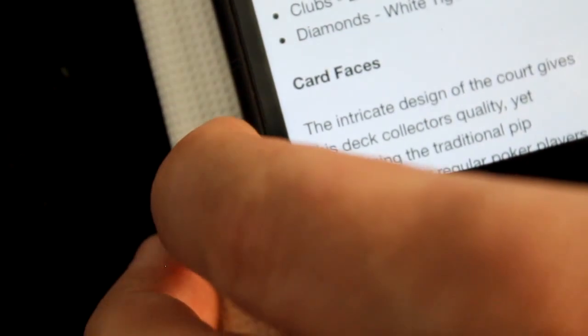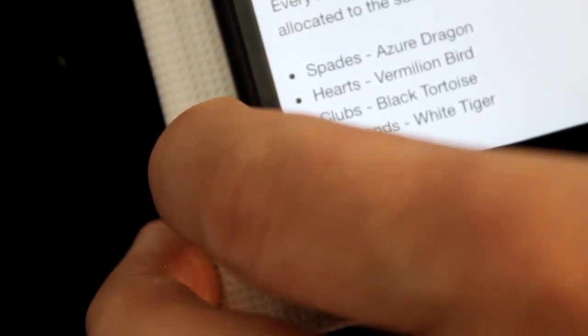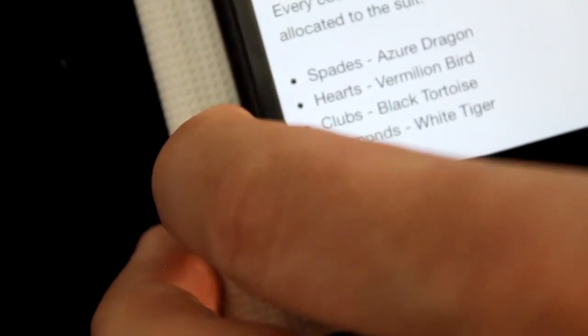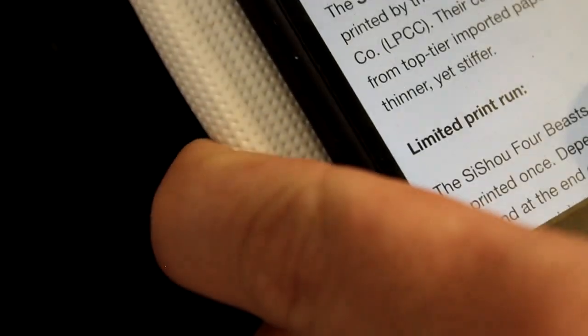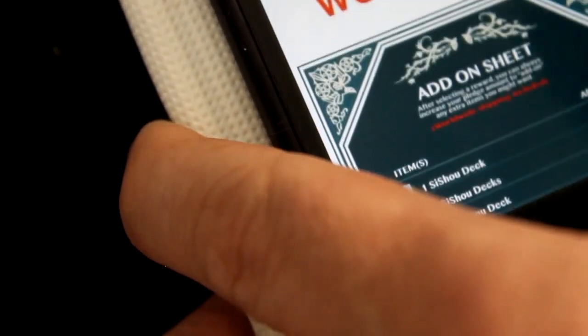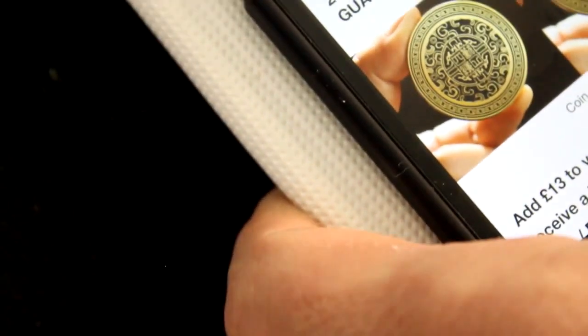Okay, so the Four Beasts. And this deck is pretty cool. It's inspired by ancient Chinese mythology. Spades are based on the Azure Dragon, hearts the Vermilion Bird, clubs the Black Tortoise, and diamonds the White Tiger. And they got some really cool cards, as you can see, and also the back design, as you can see right there a little bit. And these are going to be printed by Legends Playing Card Company, and free worldwide shipping right from Legends. Pretty cool coin. And that is the Sisu Four Beasts.